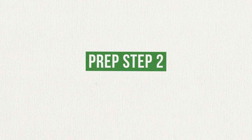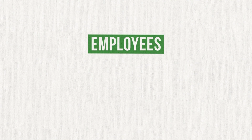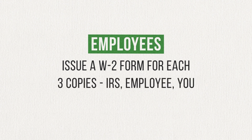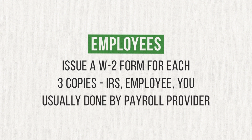Step 2 is submitting the proper paperwork for your employees and independent contractors. If you have employees on payroll, you need to issue a W-2 form for each employee. 1 copy goes to the IRS, 1 copy goes to the employee, and you keep 1 copy for your records. This is usually something your payroll provider will take care of for you, so you don't need to worry too much about it. Just make sure they have all the information they need and that it actually gets done.